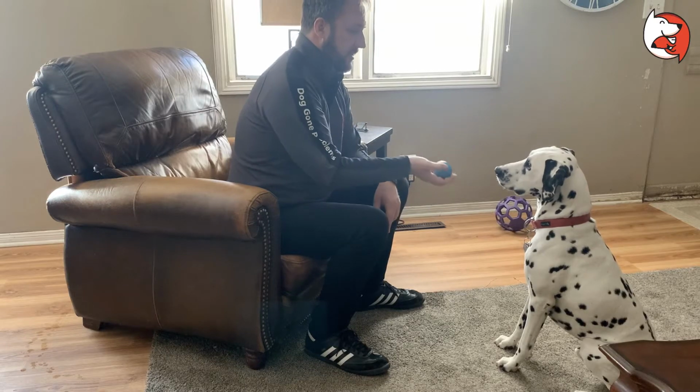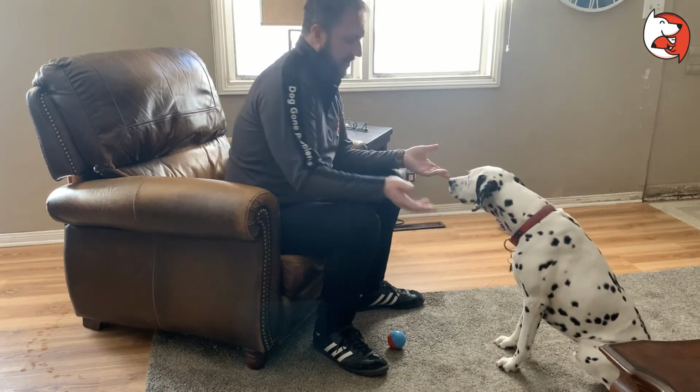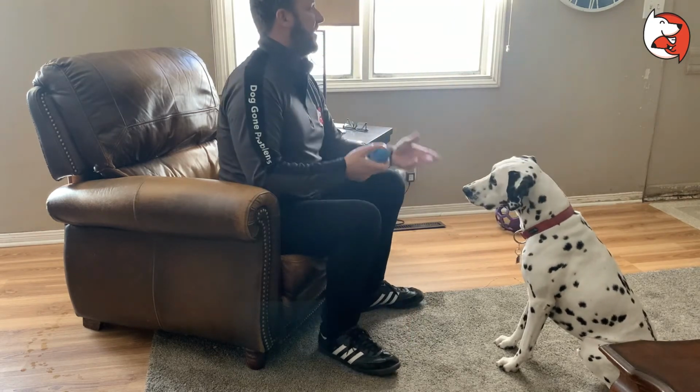So stage one is you're just going to mark the behaviors for taking, giving, or for dropping. So I'll go ahead and do it for a drop. Good. Good. So it could be back to back like that. Your puppy is probably not going to drop it that fast, but if it does, you're just going to say good during the action or immediately following the action.